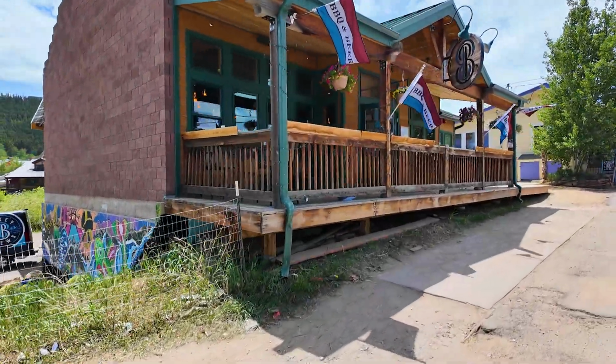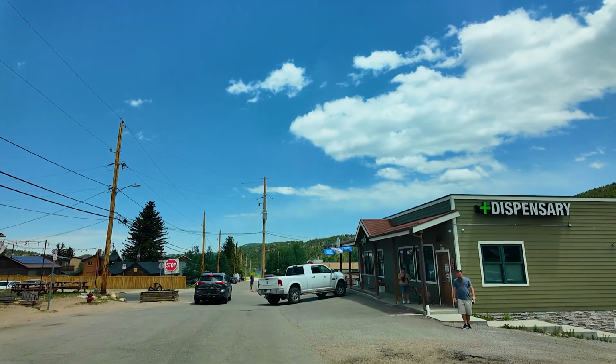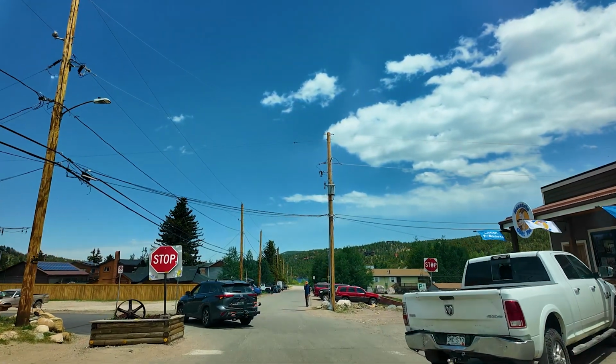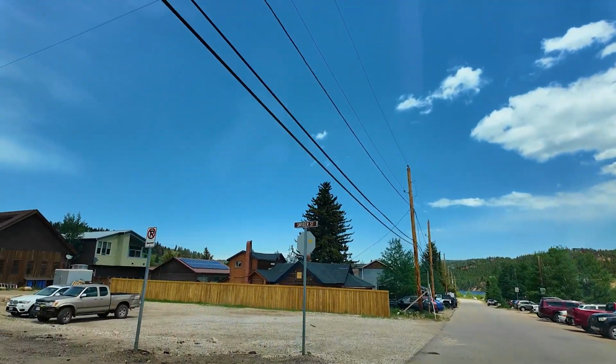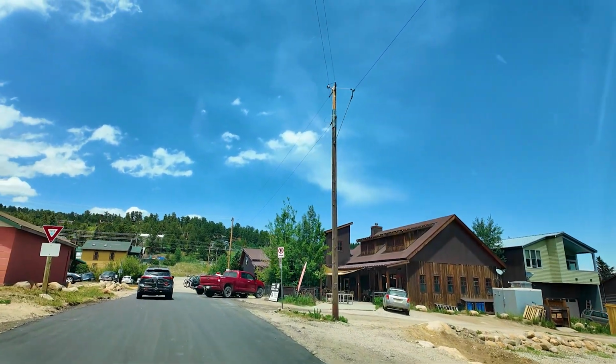In the early 20th century, of course, there was a decline in mining activities, which led to an economic downturn in this area as well. But this area had quite a bit more resilience, because the residents had already diversified the economy with logging, tourism, and other industries to sustain the town. So this is not a town that's only dependent on mining. It does survive, and that's why Nederland is still a town today.